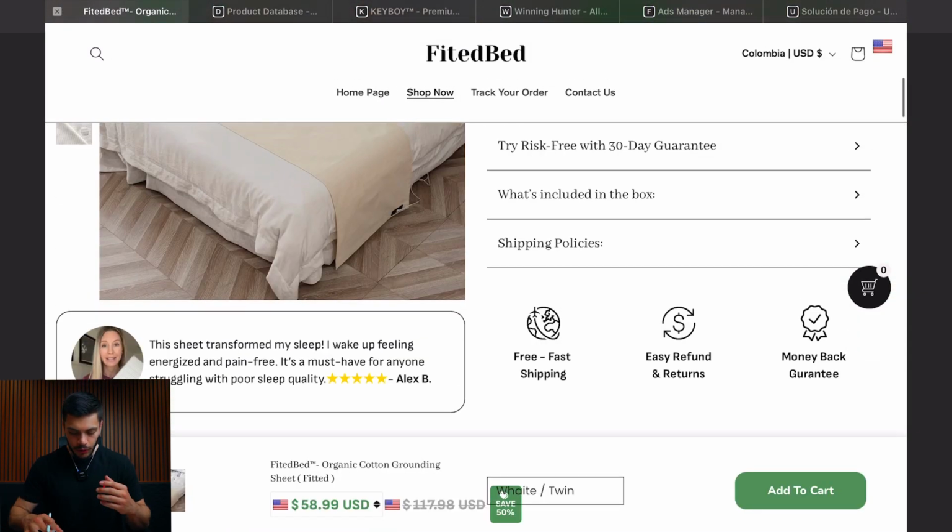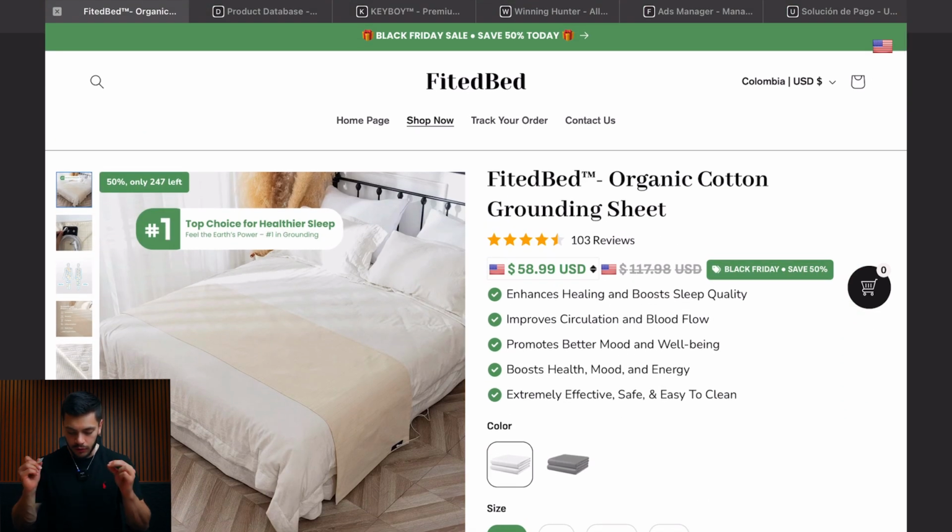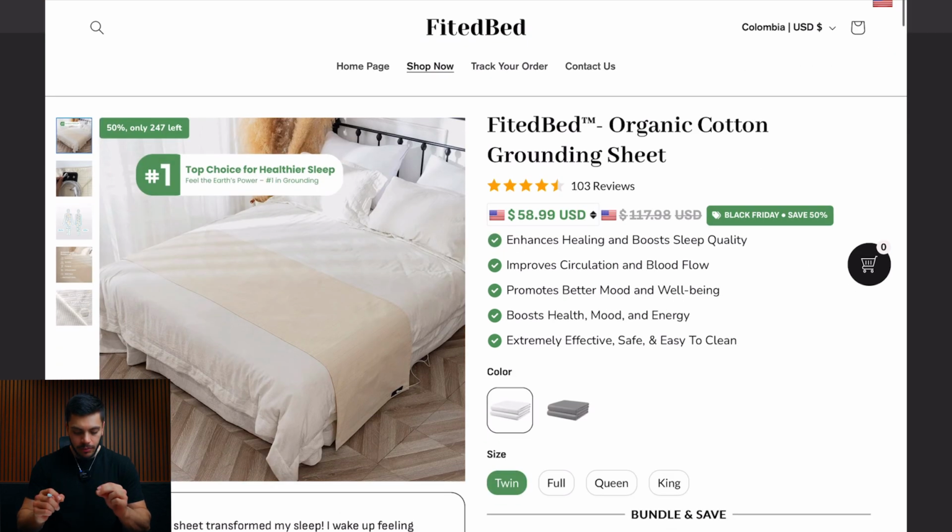Now, in terms of the product, it's grounding bed sheets. That's the product that I found 4 months ago for this dropshipping store. Grounding has been a big trend for a long time now. Grounding is pretty much every product that helps people feel connected again with nature, with Mother Earth. So for example, the purpose of this product, grounding bed sheets, is helping people sleep in better conditions by making them feel like they're actually sleeping on the ground.